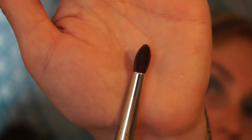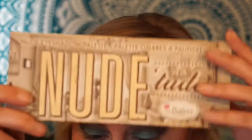Okay. Next, I'm gonna take a different brush. This is like a crease brush, so it's a little bit pointier. And I'm gonna be using a darker black. I'm probably gonna go into this palette. It's from The Balm Cosmetics.